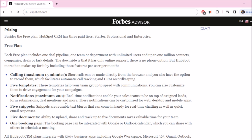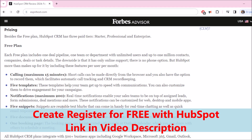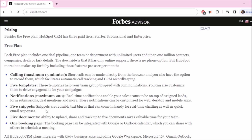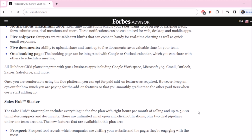3. Notifications, maximum 200. Real-time notifications enable your sales teams to be on top of assigned leads, form submissions, deal mentions and more. These notifications can be customized for web, desktop and mobile apps. 4. 5 snippets. Snippets are reusable text blurbs that can come in handy for real-time chatting as well as quick email responses. 5. 5 documents. Ability to upload, share and track up to 5 documents saves valuable time for your team.